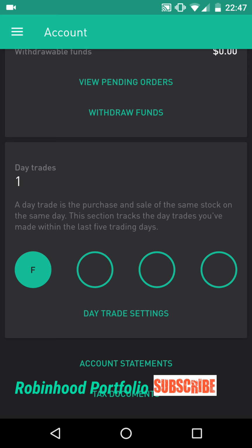So pattern day trader is defined by the FINRA, and FINRA is an acronym for Financial Industry Regulatory Authority. It's essentially a private corporation that acts as a self-regulatory organization for brokerage firms. And it has a number of different rules, but the most important one is that a stock market trader who executes 4 or more day trades in any 5 business day period is labeled as a day trader. And this is for margin accounts.